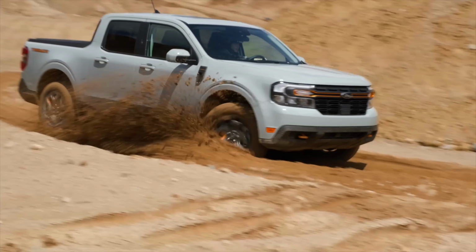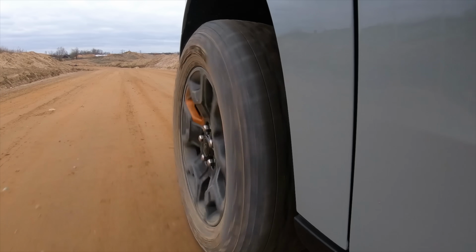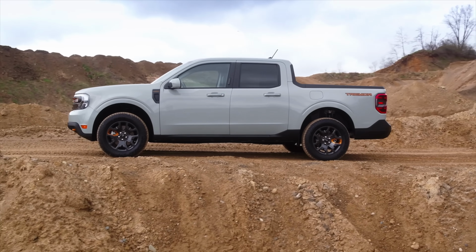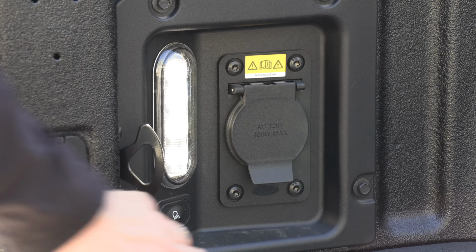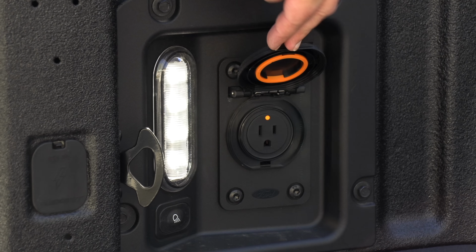I also want to add there's an FX4 package that'll give you more ground clearance, 8.6 inches. And then there's the Tremor package, and that's going to get you 9.4 inches of ground clearance. I actually saw one in Vancouver yesterday. It looks pretty cool. It's got a bit of a lift on it. Available in the bed is an LED lighting package and also 400 watts in-bed power.